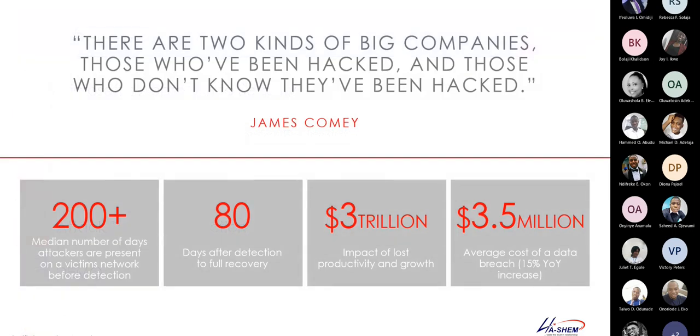There are two kinds of big companies, those who have been hacked and those who don't know that they have been hacked. A very great quote from James Corning. A lot of companies today use low-end antiviruses in their environment, and these low-end antiviruses are not able to detect or investigate threats effectively, especially unknown threats that don't have a signature. And the threats that are just emerging are not easily found out from the low-end antivirus solution.